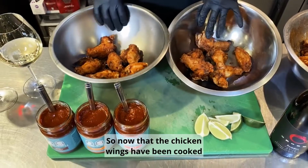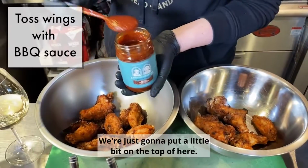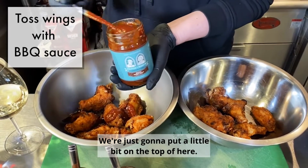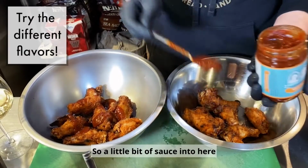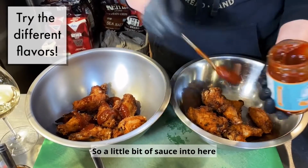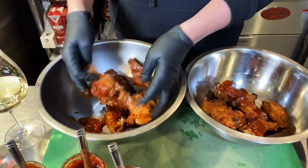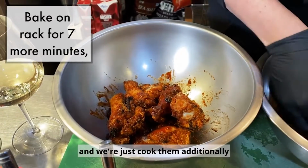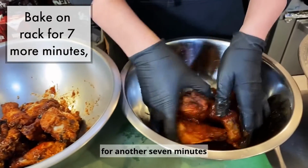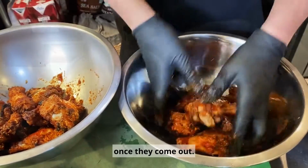So now that the chicken wings have been cooked, we're going to take just a little bit of the sauce. We're just going to put a little bit on the top of here. Throw a little bit of sauce into here. And then we're going to toss. So we're going to end up putting them right back up on the rack. And we're just going to cook them additionally for another 7 minutes. And then coat them with a little bit more sauce once they come out.